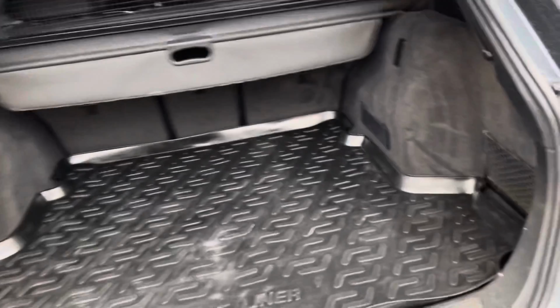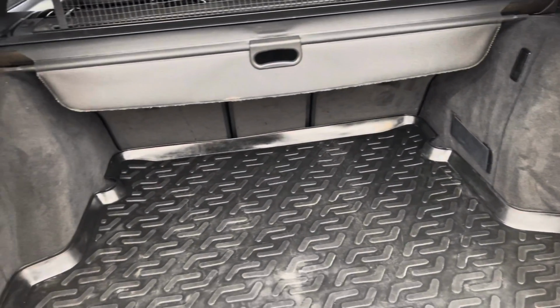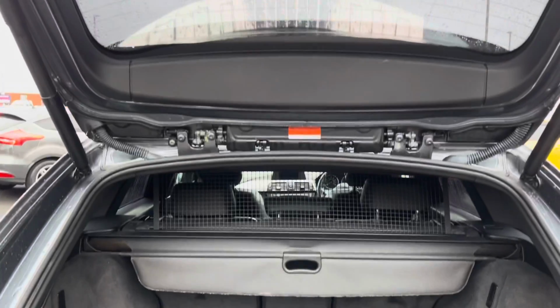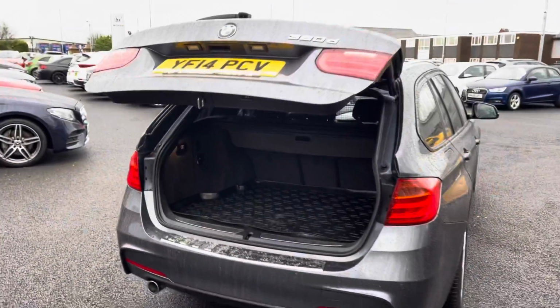You do have your adjustable parcel shelf, which you can pull across and slot into place, with plenty of space inside for any large suitcases or any other day-to-day items. And you do have your button just above your head there to electronically close your boot over. So you simply just need to tap this button for a second. It is very handy to have.